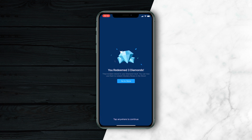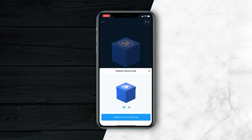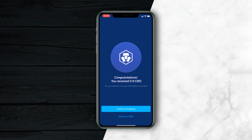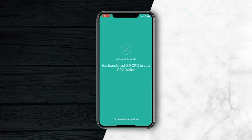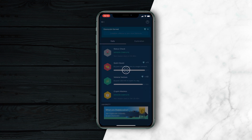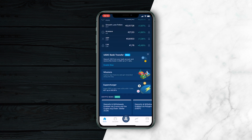So we can go to store and we can purchase ourselves a mystery box for 25 diamonds. We click on that, and I've got a silver box, so there's bronze, silver and gold, and voila, I have received 0.9 Crow. So that's just their token. That's all I've received every time I have purchased a box. So you can easily withdraw it to your crypto wallet. Boom, nice and simple, and now you have Crow. All for simply checking in and doing a few missions, things that you would do in general. So perhaps buying and selling some cryptocurrency, you could earn those rewards there.